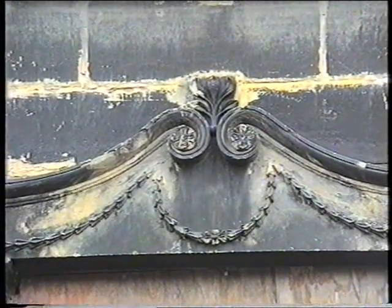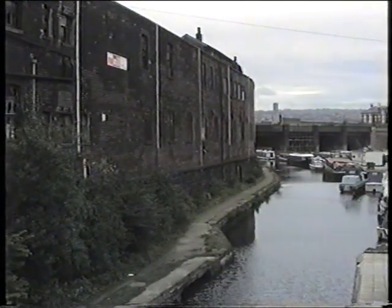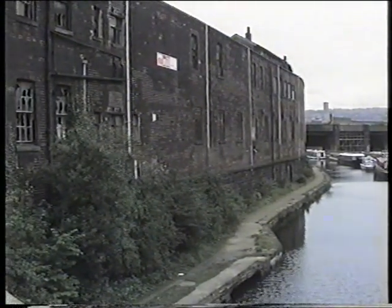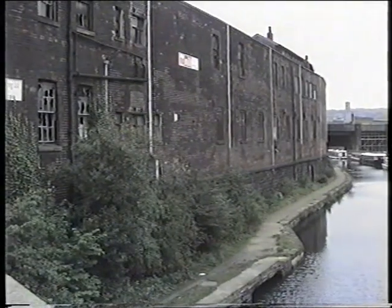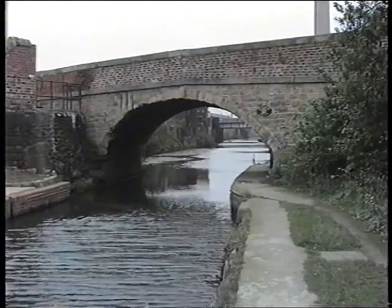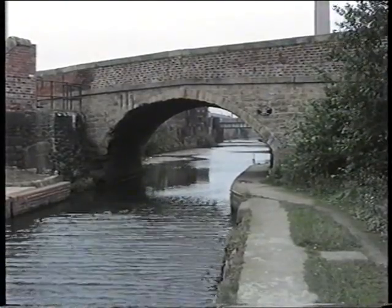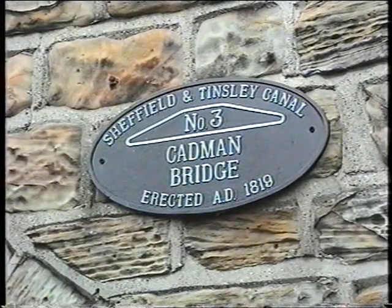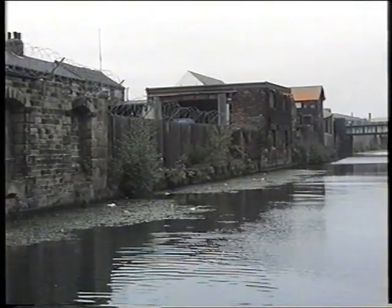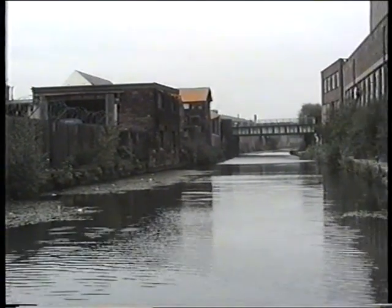Now we move up the canal to Cadman Bridge. Standing on the bridge and looking back towards the railway arches and the Victoria Hotel. On the right a boatyard, and on the left numerous small factory businesses producing files, nails, wire products, etc. Just under Cadman Bridge, the ruins of Parker's Wharf, built in the 1840s by Samuel Parker to take in cargoes of horn and ivory used in the cutlery trade.